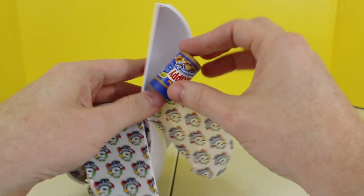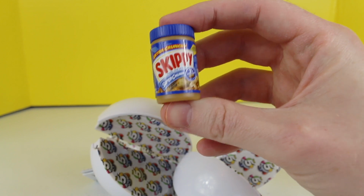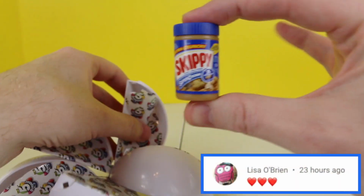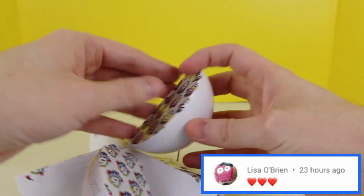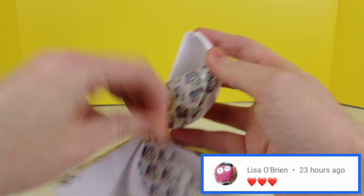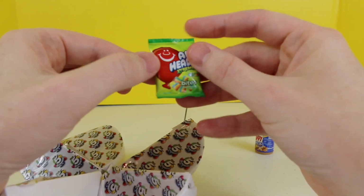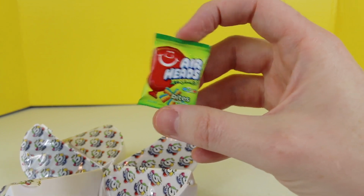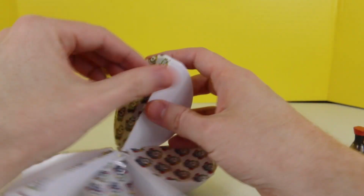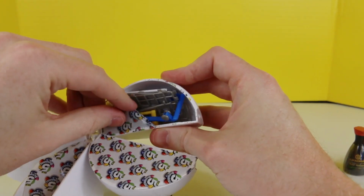And here, oh, we have peanut butter! Yay, we got a new one! We got some Skippy Super Chunk Peanut Butter. Oh, good. Now we just need to get some jelly, but yay, this one's new. So at least we got one new one. Whew! And here we have Airheads, another new one. This is Airhead Extreme Bites, a little bag of candy. That's fun, and another new one for us. And then we have one more in here. Inside of here we have one of the shopping carts. Boo.